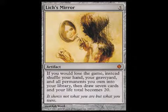I've skipped one of my card examples. Naughty, slap wrist. Leech's Mirror is a card that says if you would lose the game, then instead shuffle your hand and graveyard and all permanents you own into your library, and then draw 7 cards, and your life total becomes 20. So, a couple of things there. If you would lose the game, instead you do something else other than losing the game. That means your team doesn't lose.